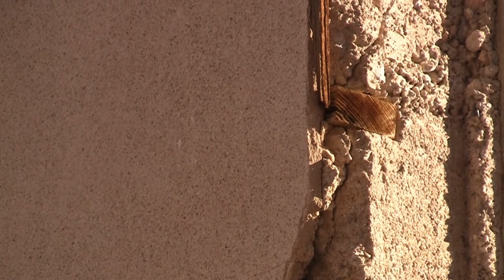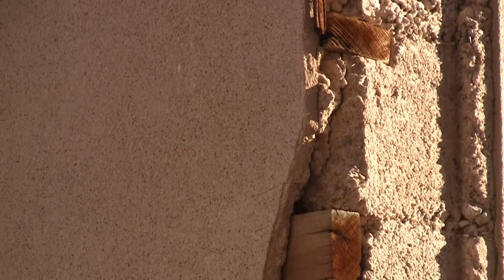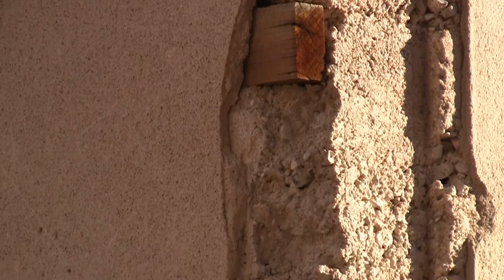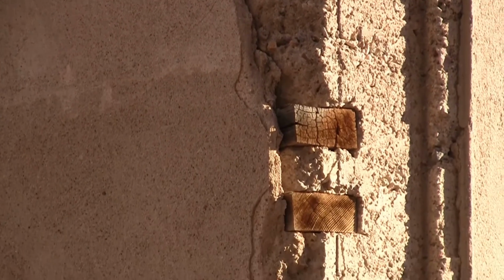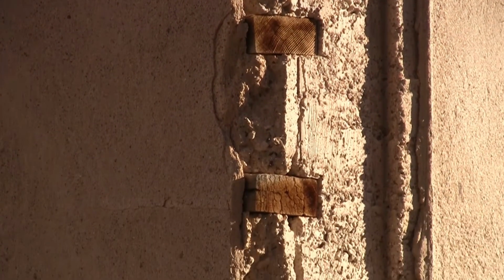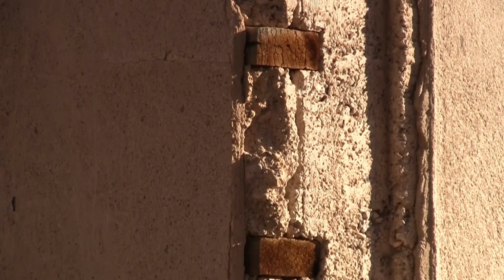Kind of an interesting building construction technique here. Looks like they put in the walls the 2x4s to hold the wall covering in. They put the 2x4s right in the cement. You can see that at every window opening.